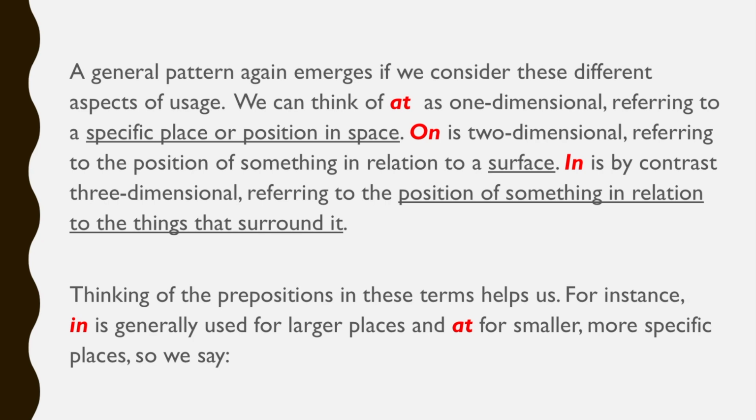A general pattern again emerges if we consider these different aspects of usage. We can think of at as one-dimensional, referring to a specific place or position in space. On is two-dimensional, referring to the position of something in relation to a surface. In is by contrast three-dimensional, referring to the position of something in relation to the things that surround it. Thinking of the prepositions in these terms helps us.